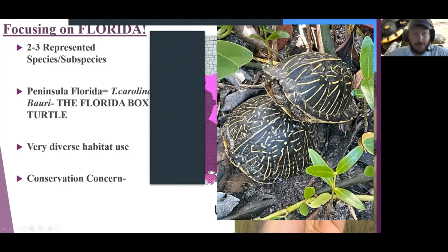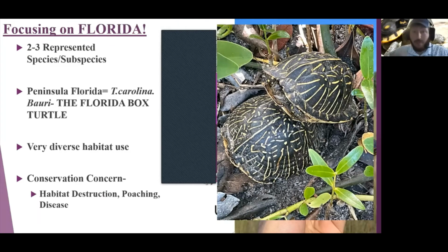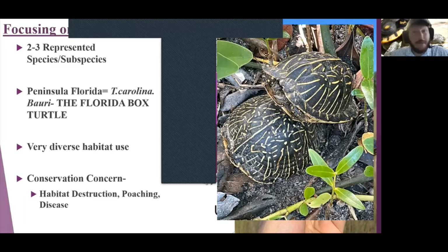Now, in terms of threats for this species, they are of conservation concern because of a lot of reasons, and the most damning reason always is habitat destruction. Florida has a greater population growth than many of the other states in the southeast, and that leads to more development, more destruction of natural habitat, more building of roads, and these animals don't do great when roads go through their habitat.